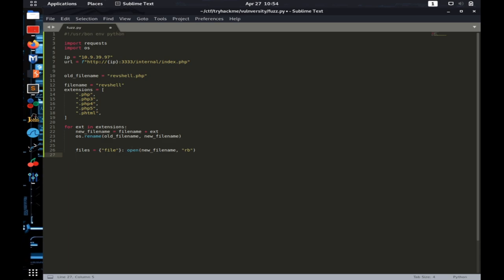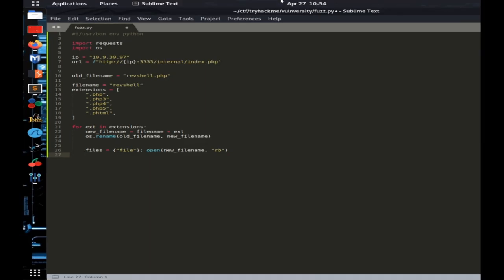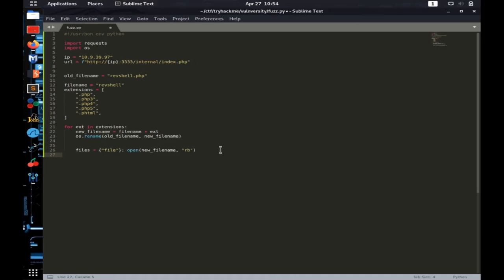Okay, and then we need to return a request object. This first one right here is pretty much specifying a file to upload. The second thing that we need to do is return a response object. So we do r is equal to requests.post URL and then files is equal to files.